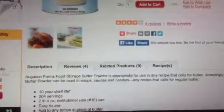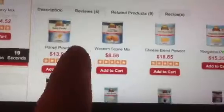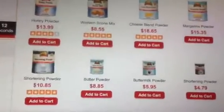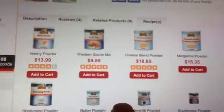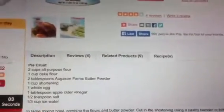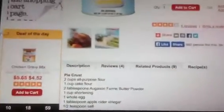Okay, you can hit on related products, and it comes up with a list of different things. And you can see the difference between a number 10 can and the everyday sized can. I mean, they're very good at representing that, the difference between a big can and a little can. And these are some of the things you might want to use your butter with. Okay, then they've got recipes. And these are the recipes that are on the can, like how to make pie crust using the butter, apple crumb cake using the butter, and that type of thing.